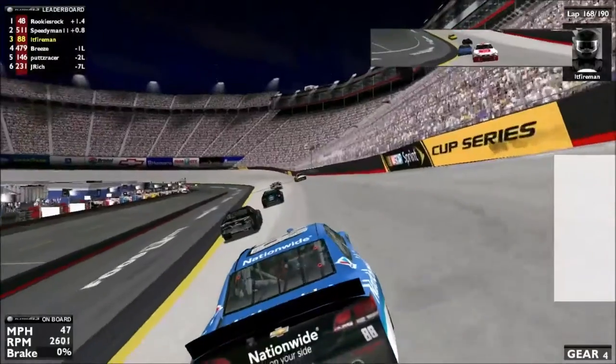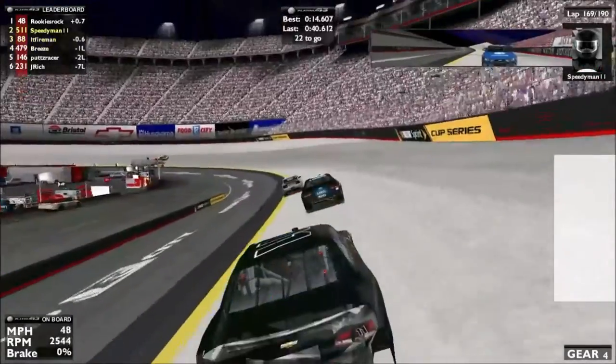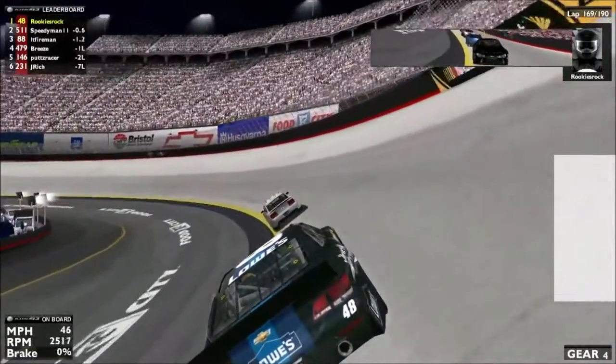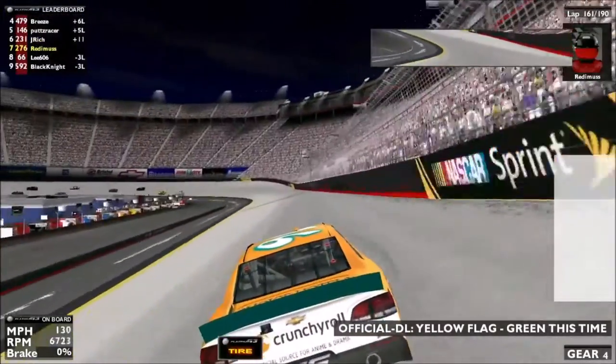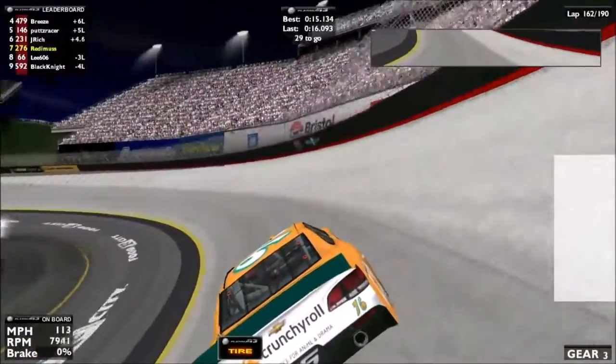You can take a wave around the outside. What about Breeze? Rookie, inside or outside? Inside. Double file, right, guys. Bring this time by. We're going to get ready to go. It's going to be exciting again as we try to get this going after our ninth caution.